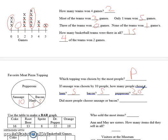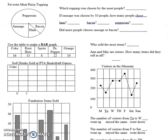Means pepperoni is going to be 20. Did more people choose sausage or bacon? Just look and see which piece of the pizza is bigger. And we got sausage. Moving on up.